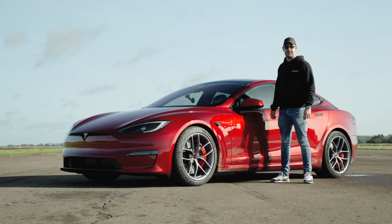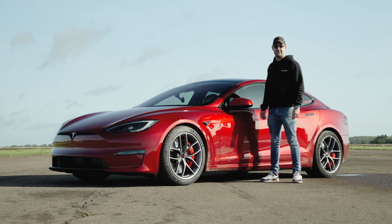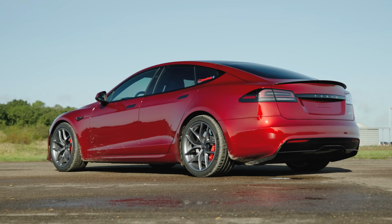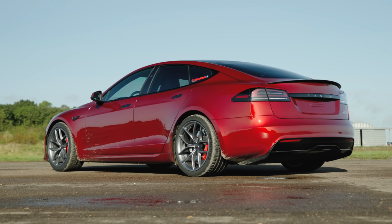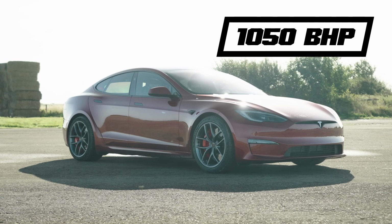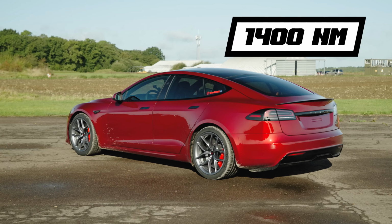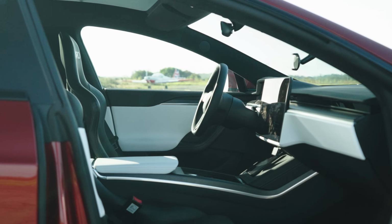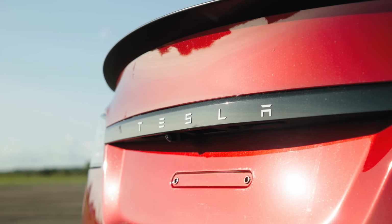So first up today, welcoming Pep to the channel, representing for the EV-loving hippies, and he's travelled all the way from the Netherlands to pull up today and race here at the OG Battles in his lightning fast 2023 1050 brake horsepower, 1400 Newton meter tri-motor 100% electric powered Tesla Model S Plaid track pack.